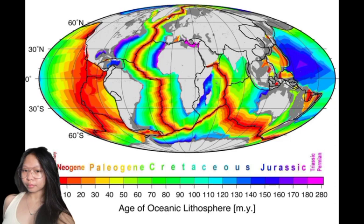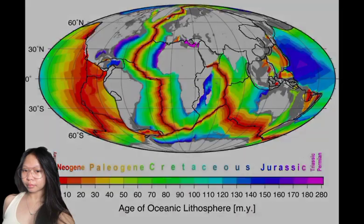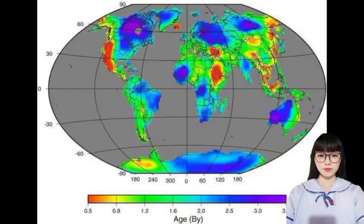On average, the age of oceanic crust is relatively young, with the oldest known oceanic crust being around 200 million years old. The majority of oceanic crust is much younger, typically less than 100 million years old. The age of the continental crust varies significantly from place to place, ranging from as old as 4 billion years in some areas to as young as 2 million years in others.